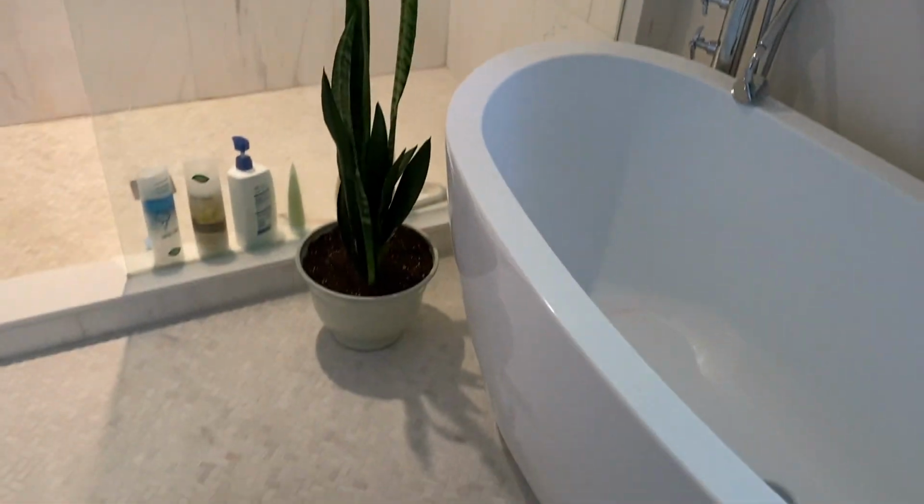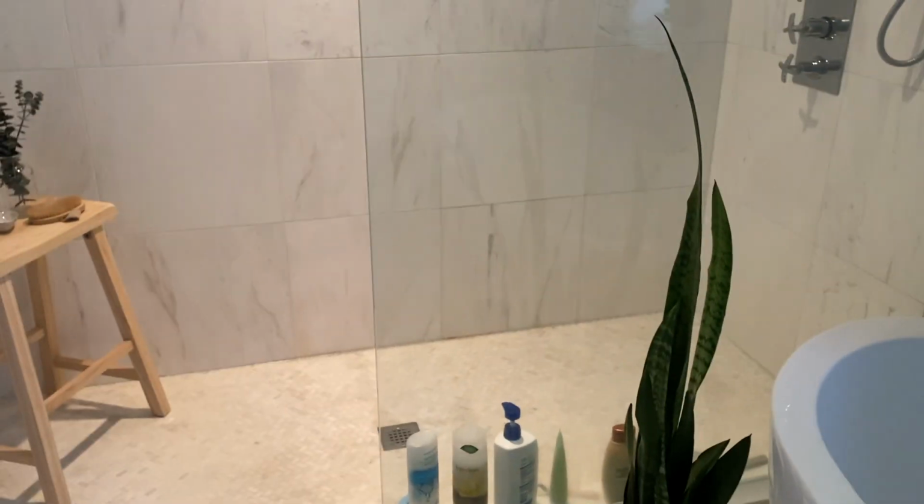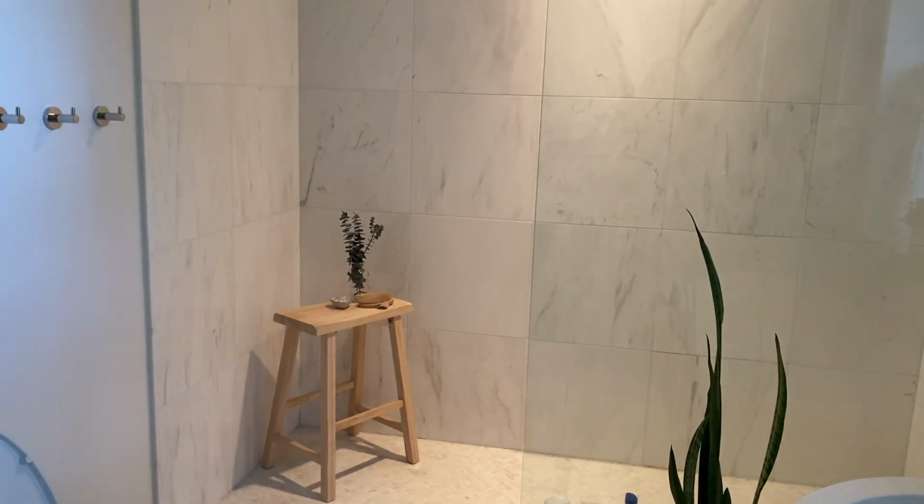And then I repotted our snake plant. I still have no solution for all of the bottles, so yeah, that looks kind of ugly, but I'm happy with how that turned out.